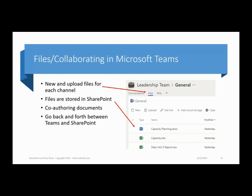So we recommend you go and take a look at SharePoint and OneDrive and Teams together, because they're really an incredible combination. And all the things you can do inside of SharePoint, you can do inside of Teams. You can browse documents, you can share documents, you can chat about documents, all of that stuff exists. So we really recommend you looking at it.